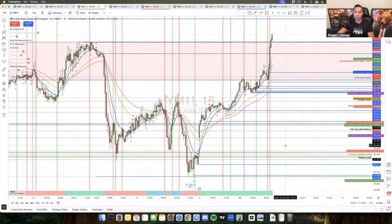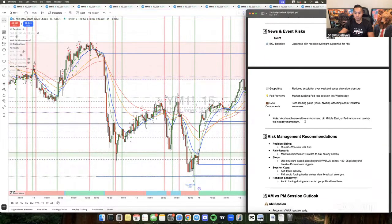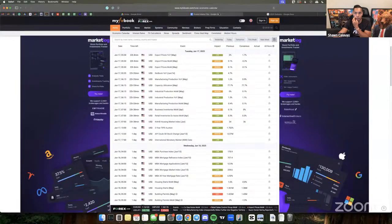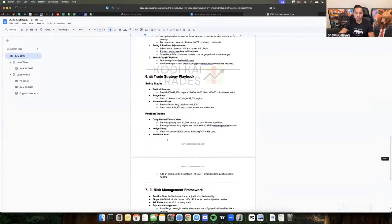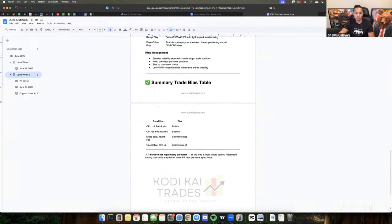If you look over at my analysis, I'm going to have another outlook for tomorrow. The outlook might be a little different, but basically the outlook for this week is that the CPI data would have to be hot and the Fed would have to be hawkish, which is probably not going to happen. But this would be a big surprise if it did.